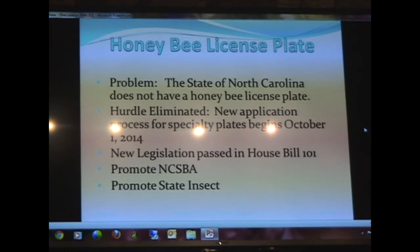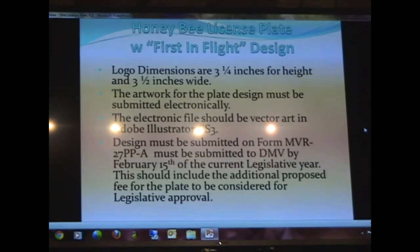A lot of people don't know that. And to promote North Carolina State Beekeeper Association. Next slide. We had to come up with a logo, and that's authorized by DMV for the dimensions, 3¼ by 3½ inches wide. Okay. The artwork has to be submitted electronically. It has to be Adobe Illustrator CS3. We have to fill out a special form for this application. There are a lot of steps involved. Next slide.